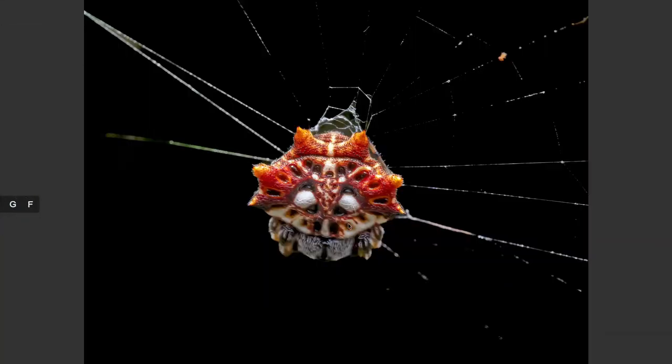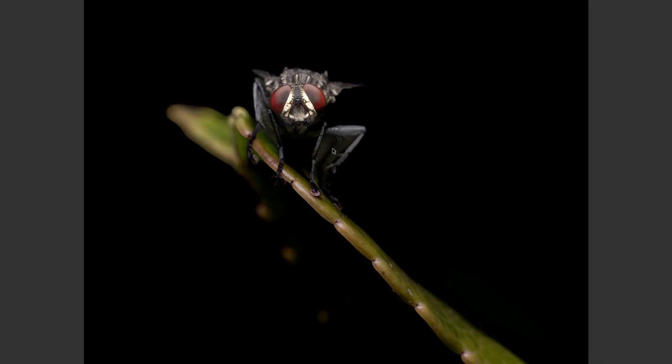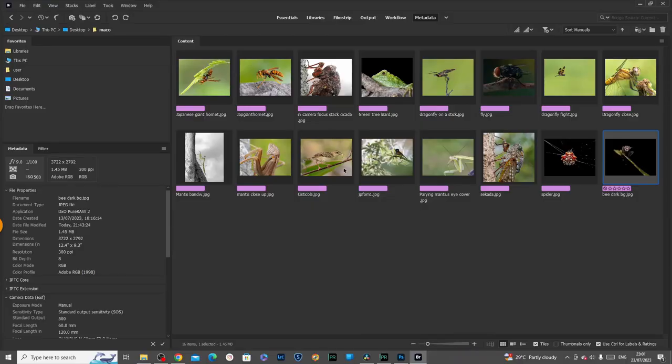This was one of those spiders that has a face as its body. I kind of just darkened the background and used flash. That was 200, f8, ISO 500. And then again, me being a bit arty with this fly, not a great picture, but I was just playing around with flash, and that was f9, 100th of a second, ISO 500.